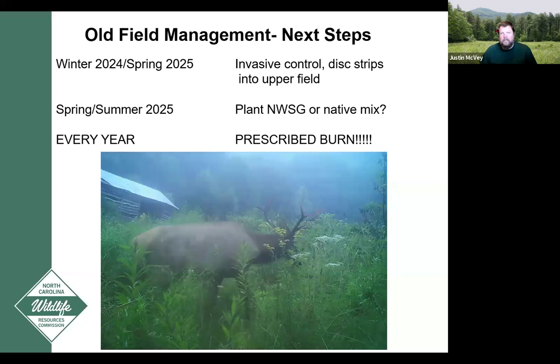It's still kind of bare. So we're actually going to go in there and till up that soil or disc that soil in hopes of releasing that native seed bank and see what we can get to grow. We're also planning on, because there's so much space, to plant some native warm season grasses and perhaps some native mix of forbs to see if we can make something that's more palatable and will kind of attract more elk.